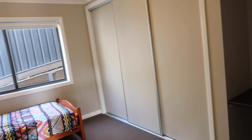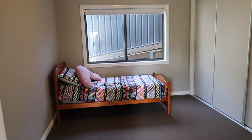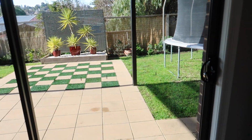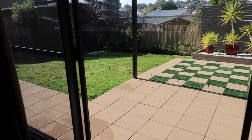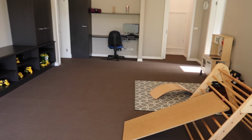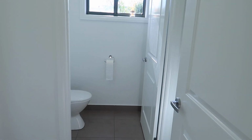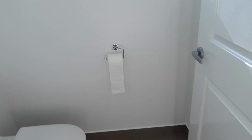We've kept this pretty spacious too. And then out the back. It's a pretty massive playroom. It was a theatre room as well. To the bathroom. Better fix this up.